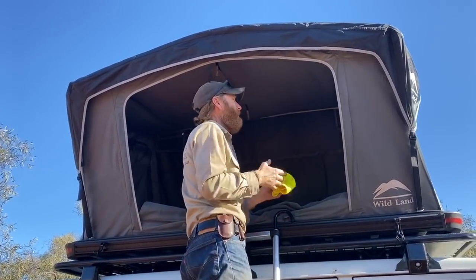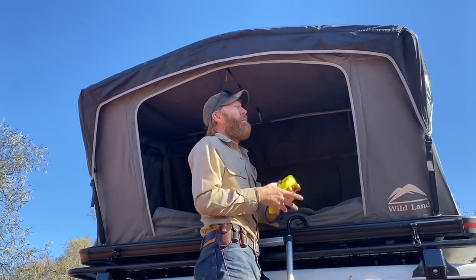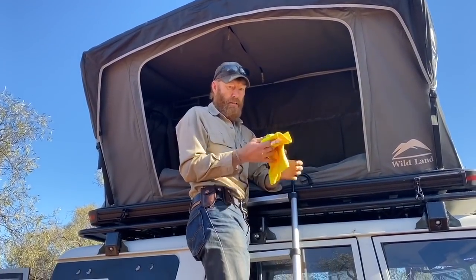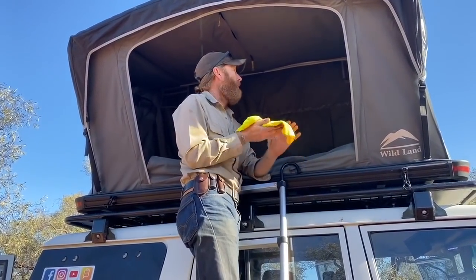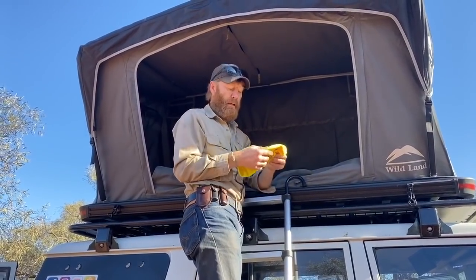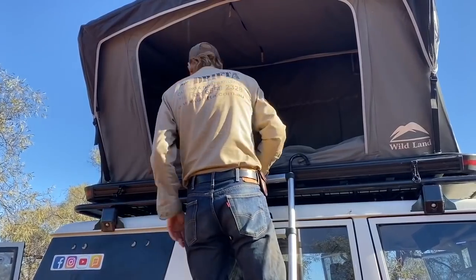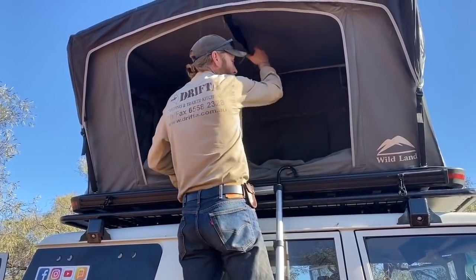I've got one of these rags as well now. Pretty good this morning, but you do get a little bit of condensation inside. So a rag like this is really good. So when you get up, you can just give it a wipe down, and by the time you're ready to pack up, you know, it's nice and dry. Okay, so release those there.